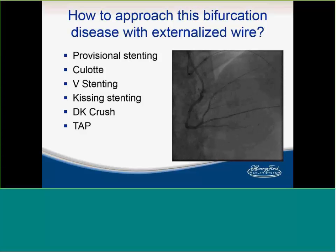I don't know about the audience, but you guys can vote on this. Do you do provisional stenting? I will stent in the PDA over, now remember, your wire is over the PDA. I'll stent over the PDA and then pull and just hope for the best and see if we need to stent the side branch. Do you do culotte, V-stenting, kissing stenting, DK crush, or TAP?